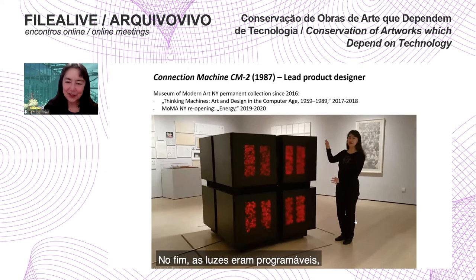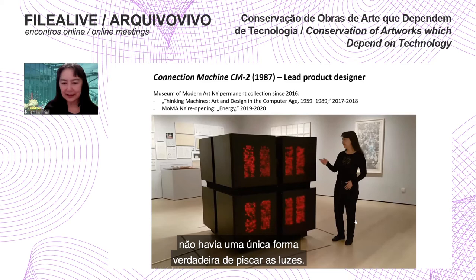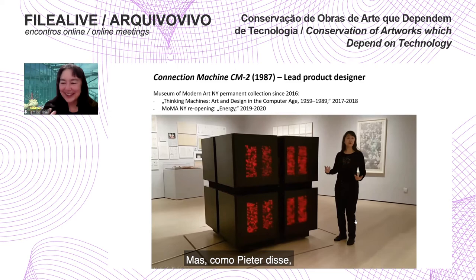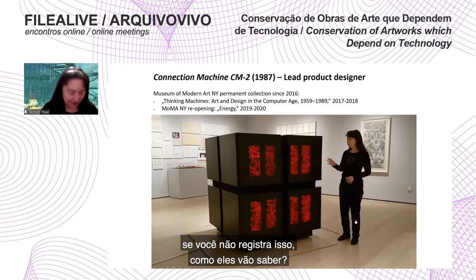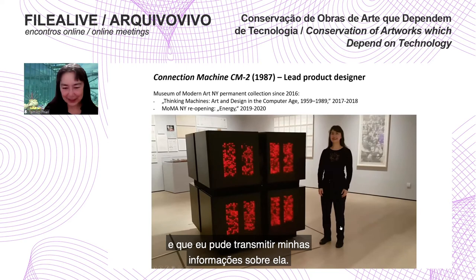You can always say, well, the lights are programmable, so it could be whatever you want. So there's not really one real way that the lights have to be blinking. But this is all, of course, as Pieter stressed, if you don't record this in some way, how are they going to know? So I'm very, very happy that I was still alive when MoMA took interest in the machine, and that I was able to at least convey my information on the machine.